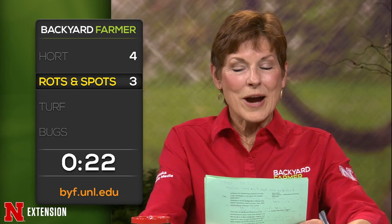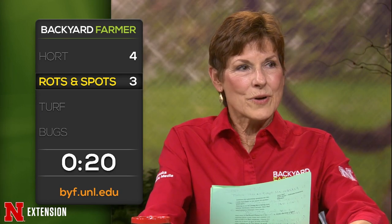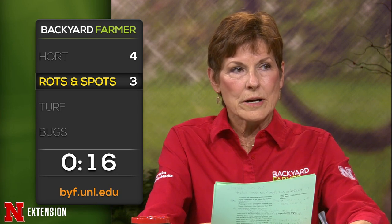Is it dying? Yes. We have another viewer who has a crab apple and one whole side of the crab apple, the foliage turned yellow. Is this a disease and will it recover? Possibly. I would be curious if there's some sort of canker maybe on that side that's restricting nutrient flow.